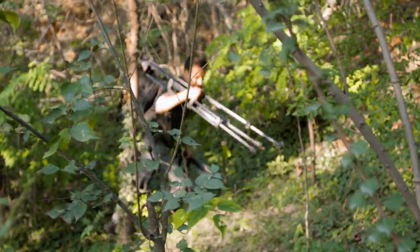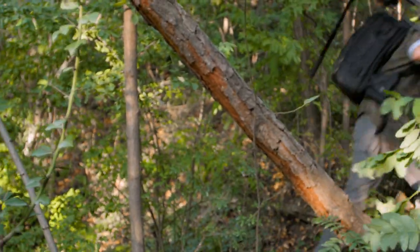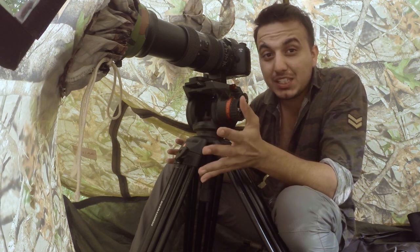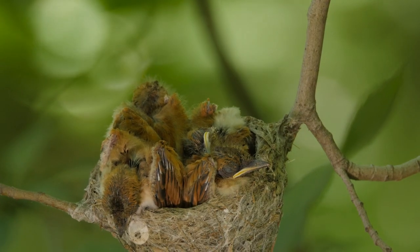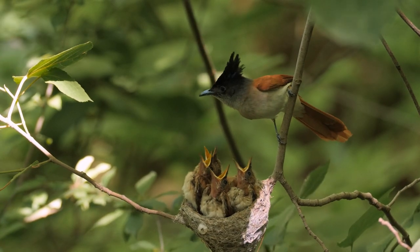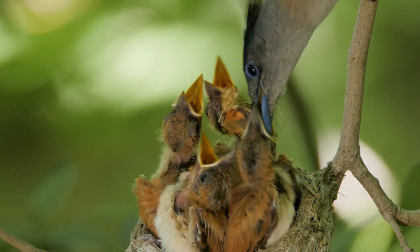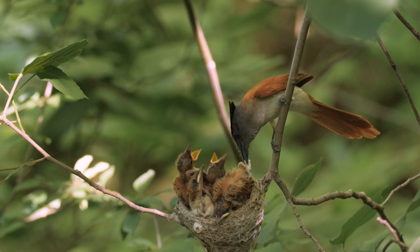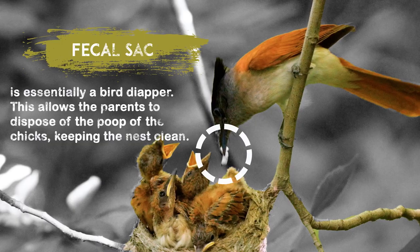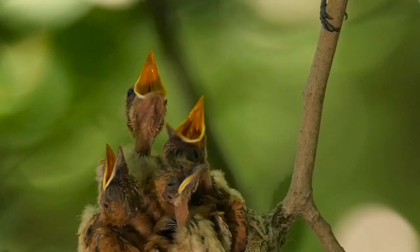Back at the Paradise Flycatcher's nest, things have changed. The chicks have grown. They're almost unrecognizable from the last time I saw them. The food intake of chicks has increased. So has their excretion. For the parents, nest sanitation is another challenge now. For them, it's a back-breaking, never-ending labor.